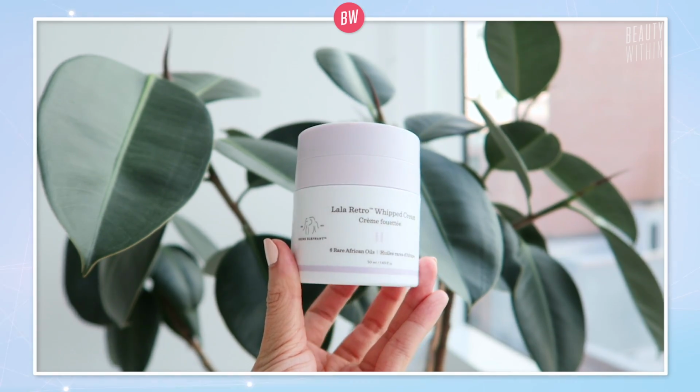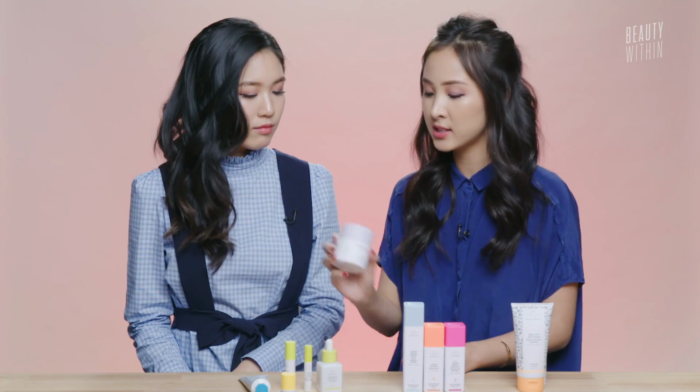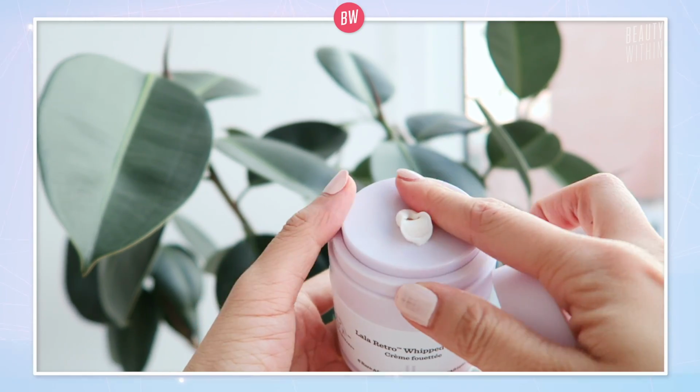Okay, so the biggest difference, I think a lot of people are also confused. One is lighter than the other. So this is the thicker one, Lala Retro Whipped Cream. Super creamy, it's super hydrating, and it's just super moisturizing. Perfect for winter. I love these dispenser things. You just push it, so it's like portion control as well.